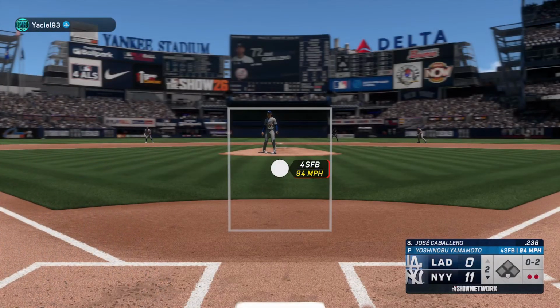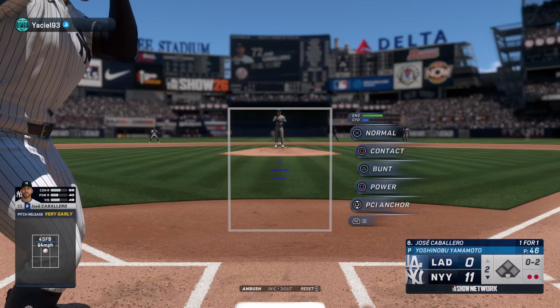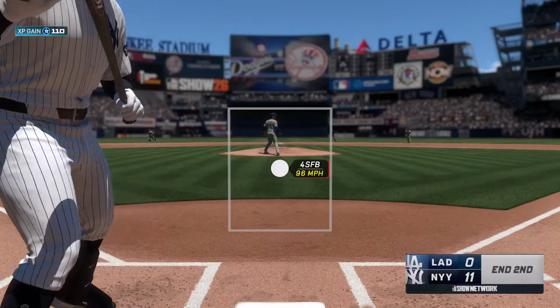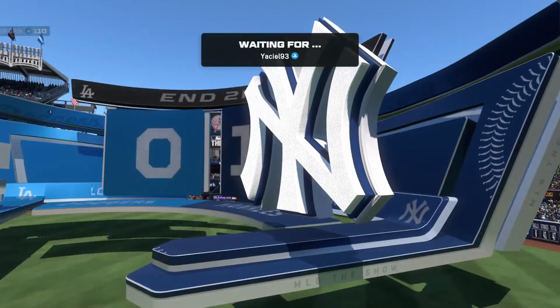Next offering in there for a strike. That is strike 2. Got him looking for the strikeout. Went back to the fastball, and it was effective.